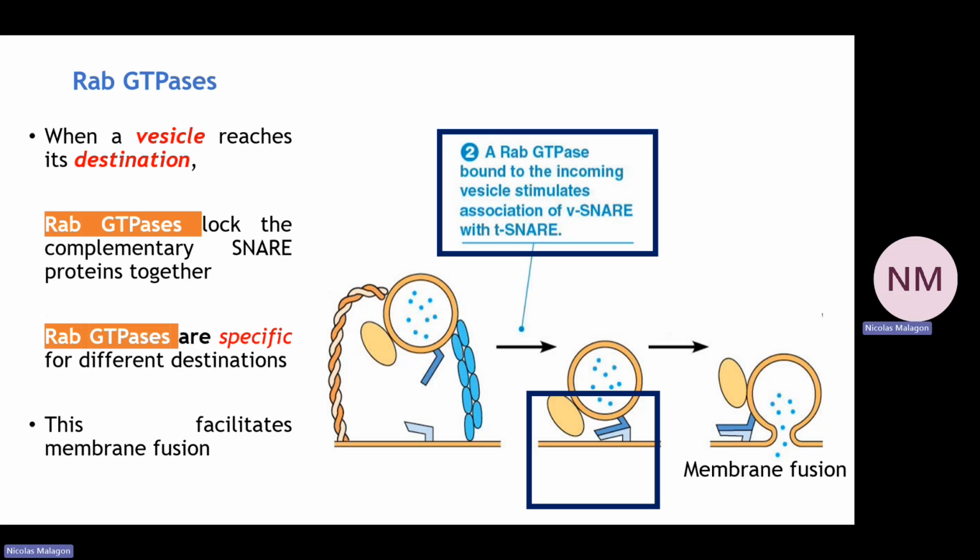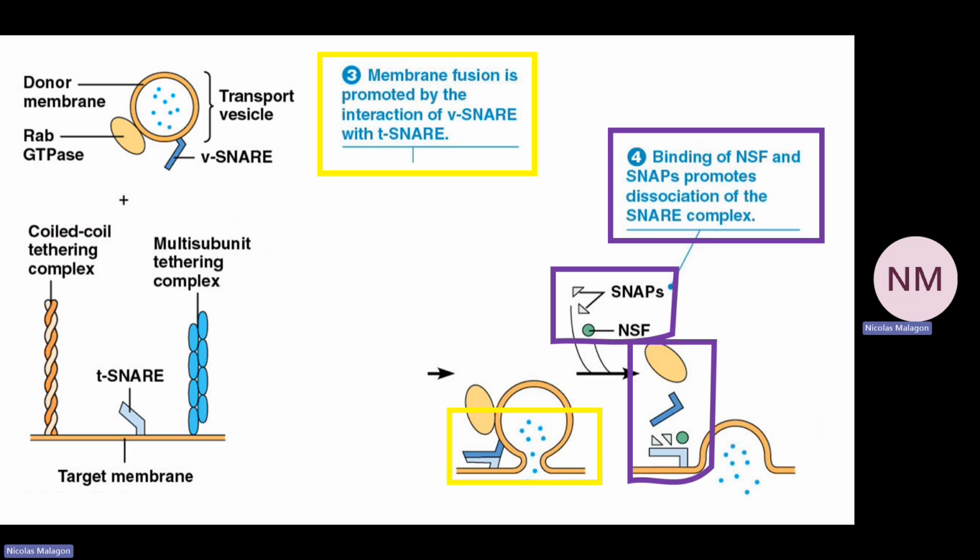These RAB GTPases, again, small GTPases, there's RAB1, RAB7, RAB11, hundreds of GTPases. And all this process facilitates the fusion of the membranes. Here at the end, these SNAPs and NSF, other proteins, are going to allow everything to disassemble so they can be reused.